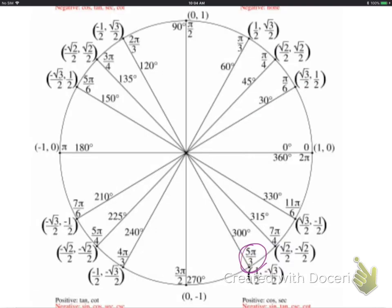So from right here, what's the nearest x-axis? Right there, right? This is going to be the reference angle, isn't it? It's going to be the amount from there to there. How much is it from 300 to 360? It's 60 degrees, or pi over 3.